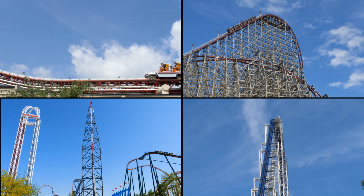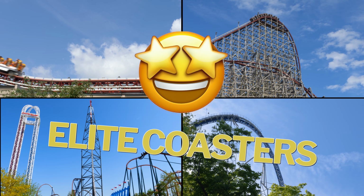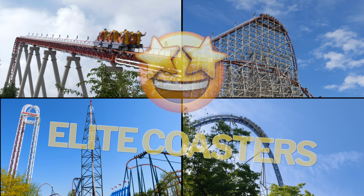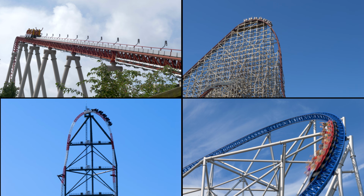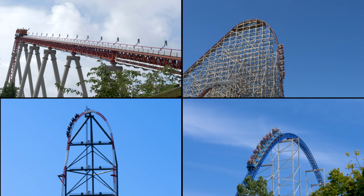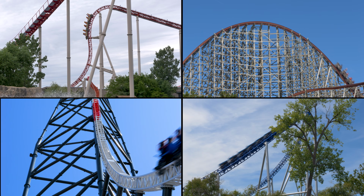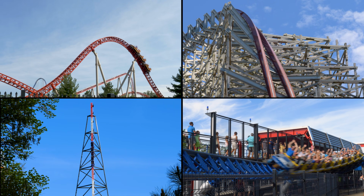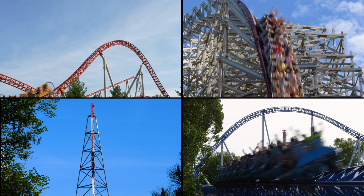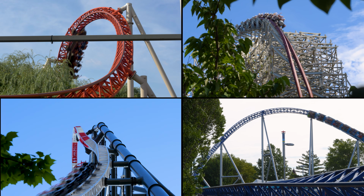Alright, we have now reached the top 4 roller coasters at Cedar Point, the Elite Coasters. I think from this point on, it's pick your own adventure, because depending on who you ask, one of these roller coasters might be your favorite at Cedar Point. With Top Thrill 2 being the new kid on the block, or maybe more like Prodigal Son Returned, I can see it being number 1 for many. I mean, it still has that new car smell, but by and large, each of these roller coasters has its own rabid fan base, so I would say there is no wrong answer here.